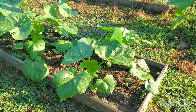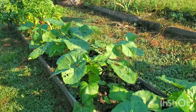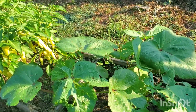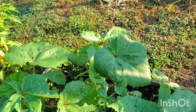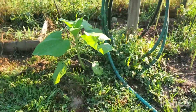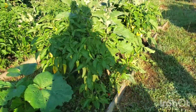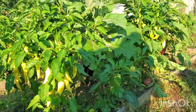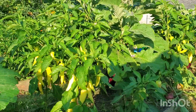Hey, here's the okra. It has grown so much. And yeah, it looks like something's eating it, but I think it's gonna be okay. I think it'll make it through. Look at all the banana peppers. I harvested so many last time, and I think we're about to get about the same many.